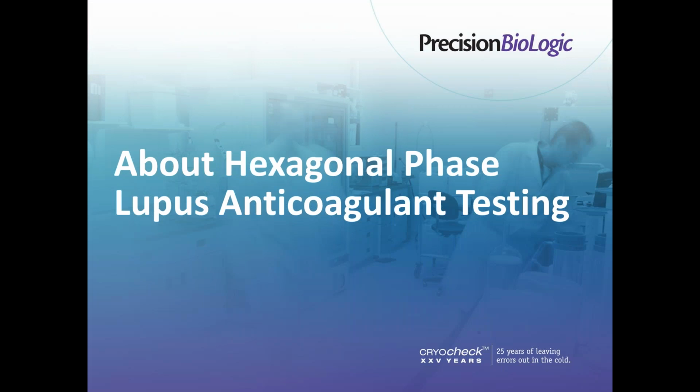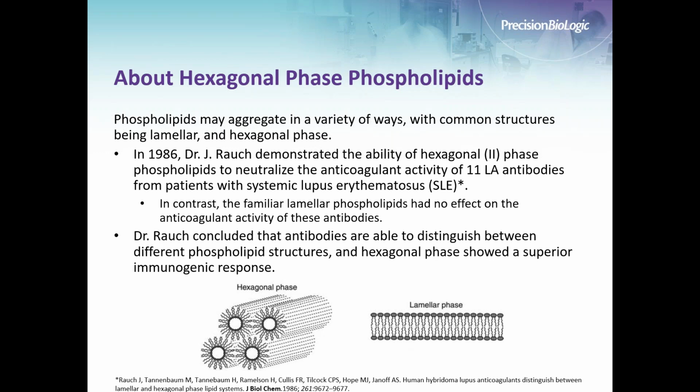Now I just want to talk a little bit more specifically about hexagonal phase lupus anticoagulant testing. Some of the foundational work on this was done in 1986 by Dr. Rausch and her team, and they demonstrated the ability of hexagonal phase phospholipids to neutralize the anticoagulant activity of 11 lupus anticoagulant antibodies from patients with systemic lupus erythematosus. In contrast, they ran these same 11 LA antibodies using lamellar phase phospholipids, and those phospholipid structures had no effect on the anticoagulant activity of those antibodies.